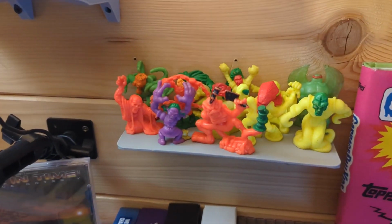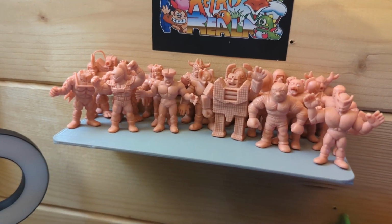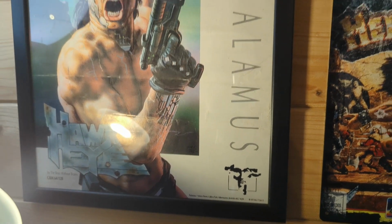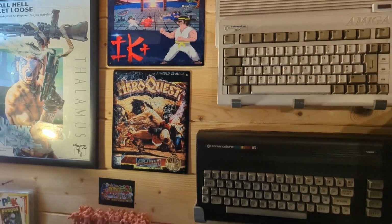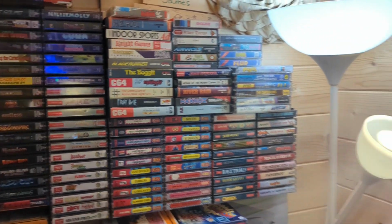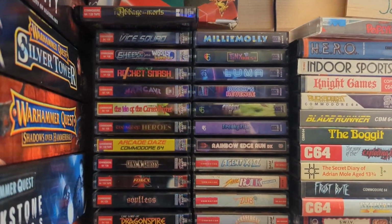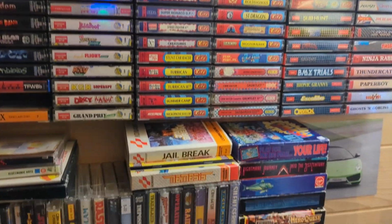The Monster in My Pocket on the shelf there, another classic sort of 80s 90s collectible. The Muscle Men from the retro realm there, as you can see. A piece of awesome artwork here for Hawkeye. Bit of an original artwork for a bit of an awesome original Commodore 64 game. And yeah, just the tapes up on the side. At some point, the Hit Squad collection may move over here, but for the moment, I've just got all the other games. So lots and lots of homebrew, and lots of other Commodore games, especially discs.